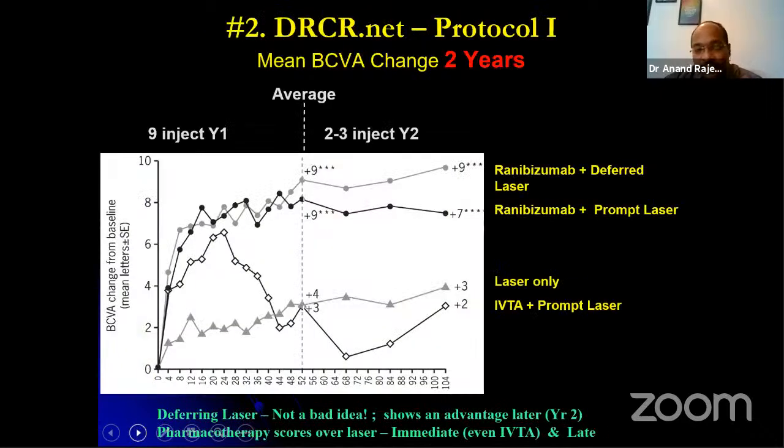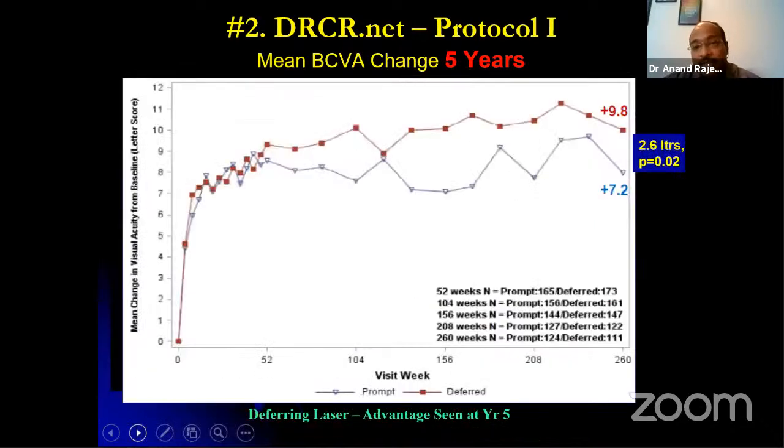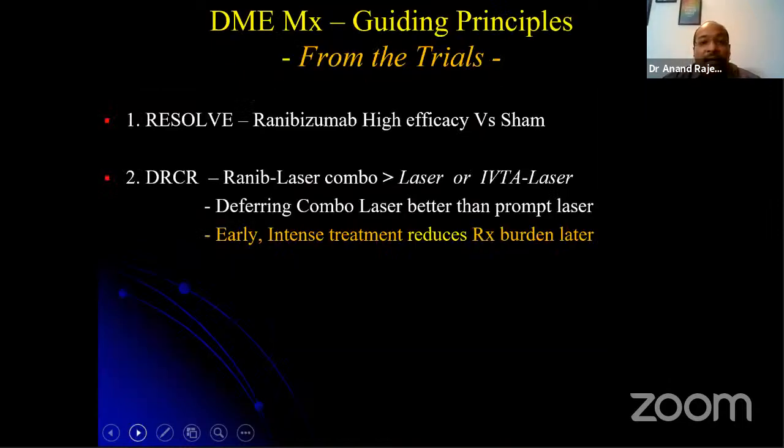That's the two-year equity plot of Protocol I. The combination arms did decisively better than laser alone or IVTA prompt laser. And amongst the combination arms, the deferred laser did better at 2 years, 3 years, and 5 years down the line too. Even with macular edema reduction, we saw that the deferred laser arm did better. Early intense treatment tends to reduce treatment burden later. Very often people hesitate to go very aggressive with diabetic macular edema treatment.